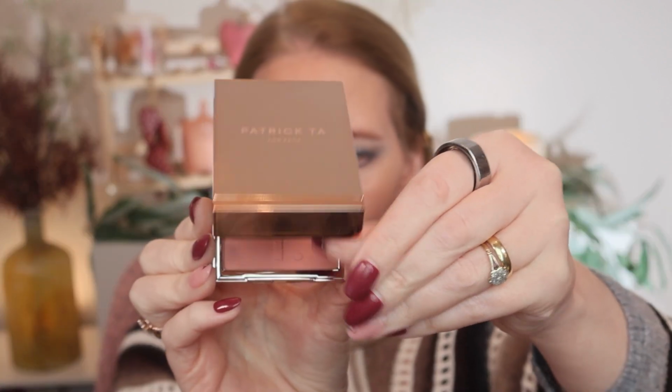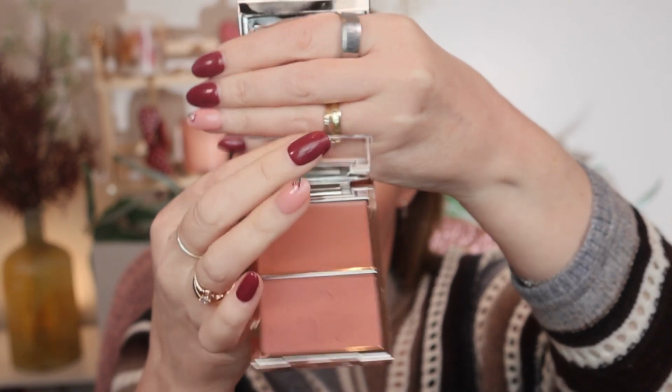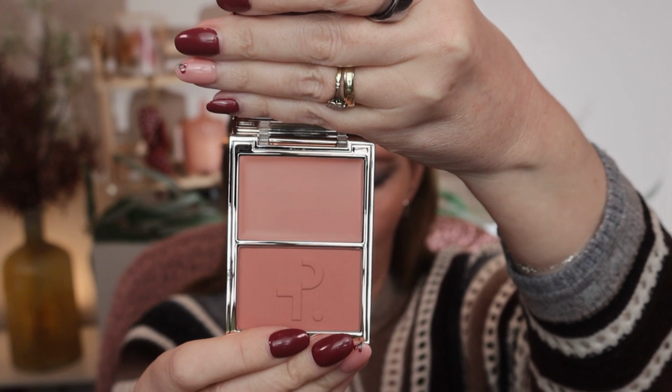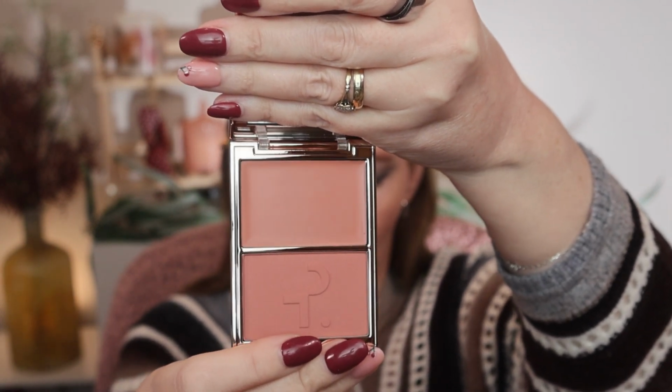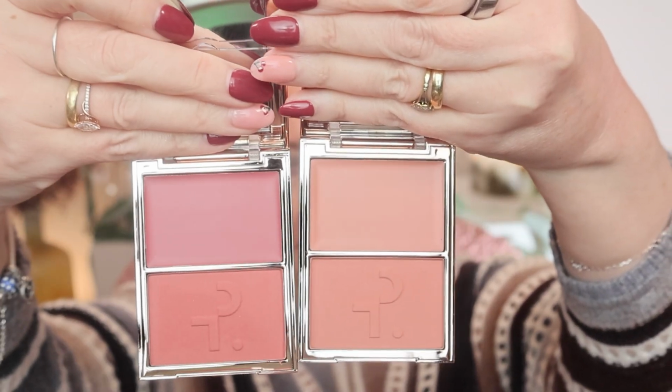So anyway, let's look at these. So we have She's Seductive. If I just lift the flap covering the cream here, the full title of this is the Patrick Ta Major Headlines Double Take Cream and Powder Blush Duo. And the other shade I picked up was She Goes to the Gym. So here we have She Goes to the Gym.